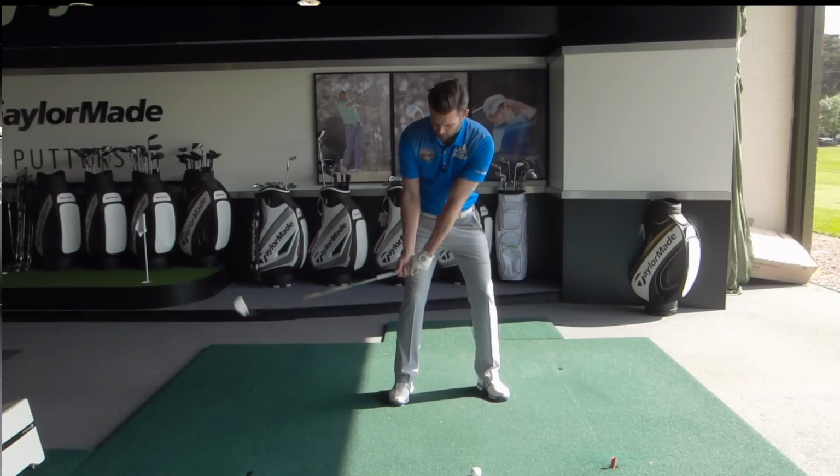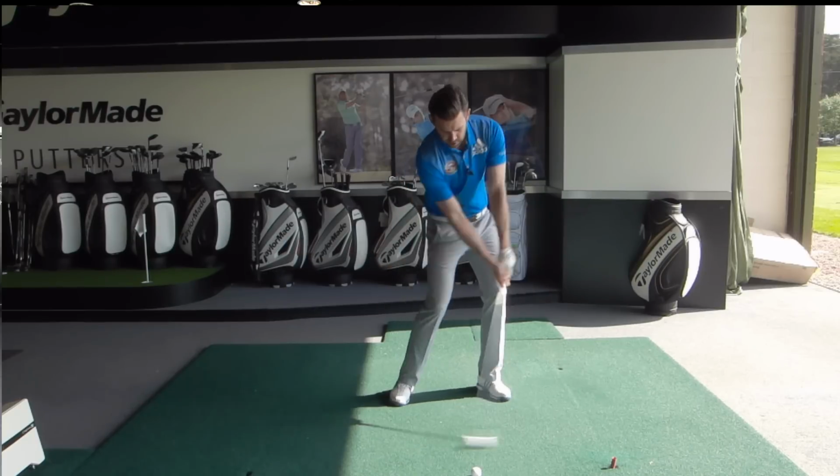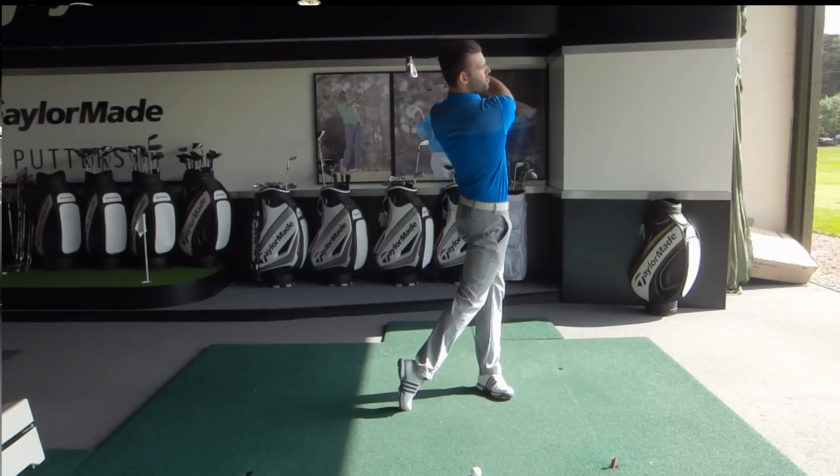So try that again. We're going to go over right thigh with the hands, club parallel, and I'm now going to try and hit the ground. Belt buckle is going to rotate to the target, chest is going to go more up towards the sky. And that's my feeling there.